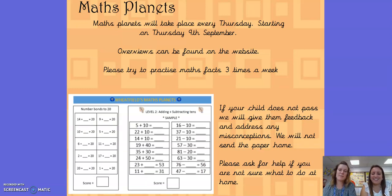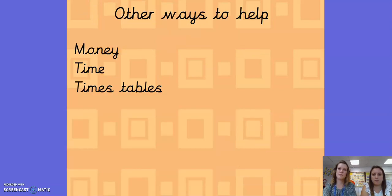Okay, so Maths Planet, we will be doing Maths Planet every Thursday, starting on the 9th of September. Overviews can be found on the website. And we will be giving children feedback if they do not pass that week. And after a few weeks, if they unfortunately haven't passed, then we'll be sending some example questions home to practice at home as well. So that'll be every Thursday, we'll be starting that.